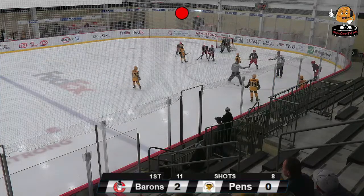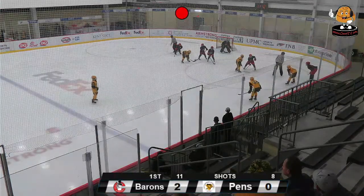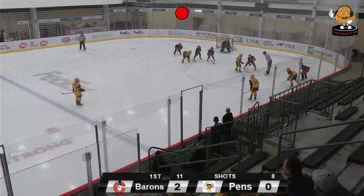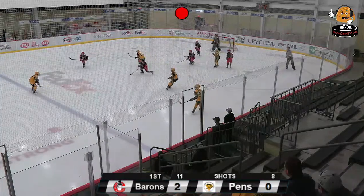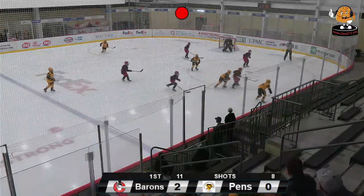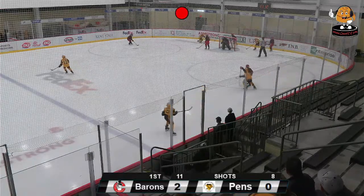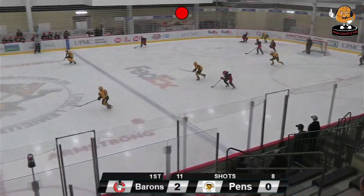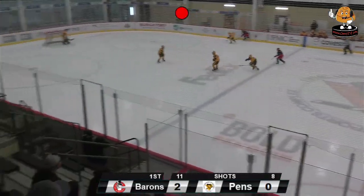3:05 to go. Vickers, Armstrong, Schaefer with Kumnick and Ladigan. Won by the Penguins. Out to Ladigan. Ladigan goes over to Kumnick and knocked back down. Kumnick's going to pursue pressure, and they outlet to the wing. Back they come. Drive wide with speed, does one of the Barons players.